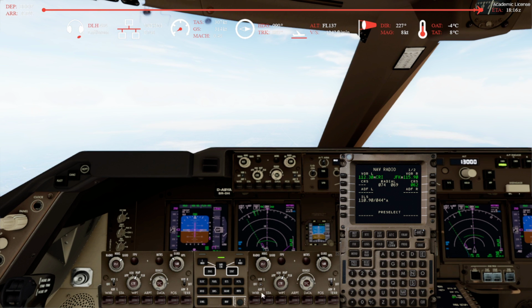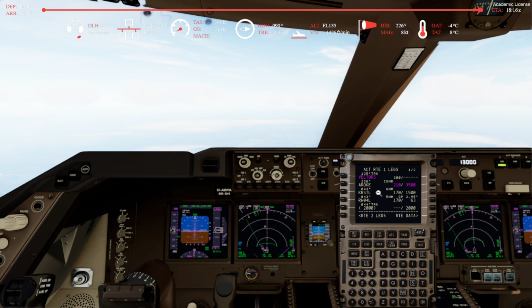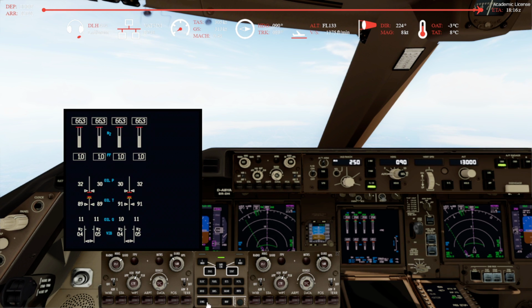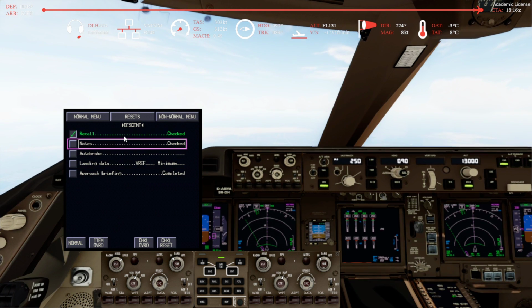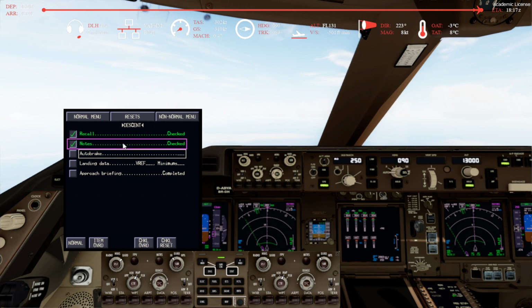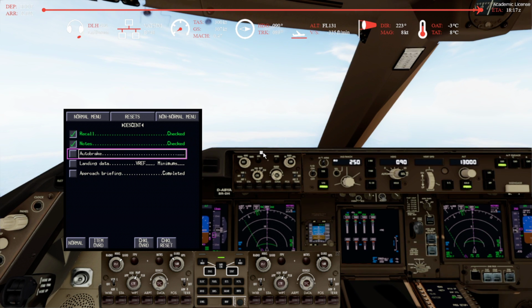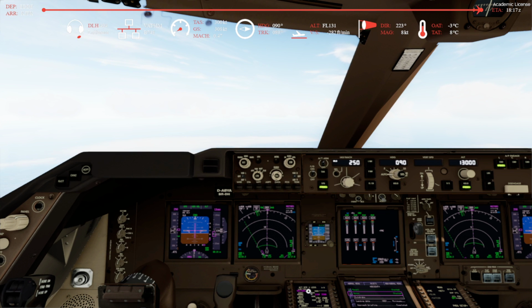So turn it on, and then we are fully prepared from the cockpit for landing. And the last thing we need to do now is to calculate the landing performance, but before I will do the descent checklist. Okay, let's see, recall. Checked. Notes. Checked. Okay, auto brakes are not selected yet because we don't have calculated the landing performance, so stop the checklist and let us calculate the landing performance.